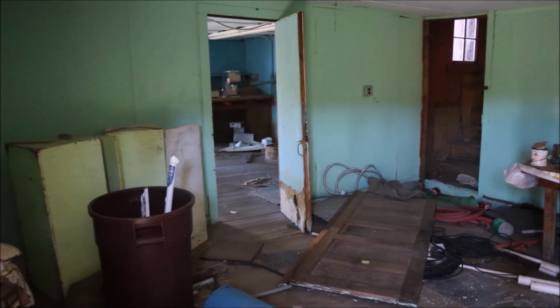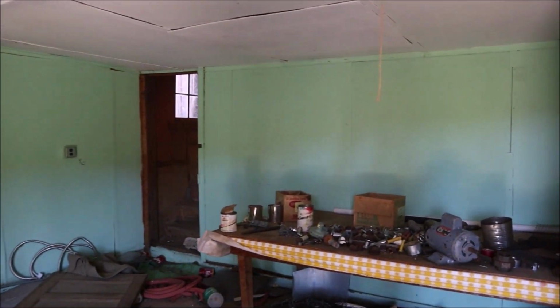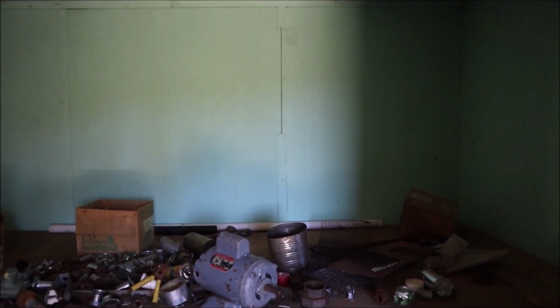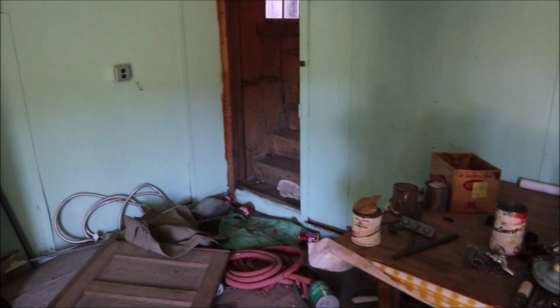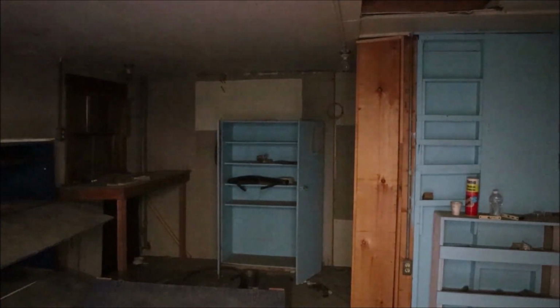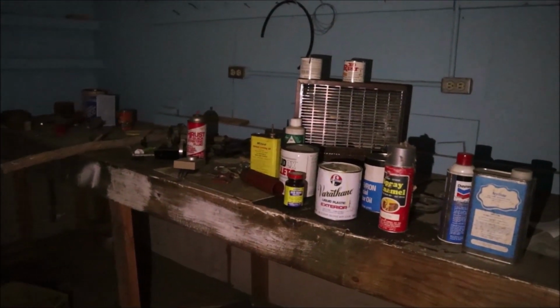Just tons of equipment left behind. Some barrels. Actually going to need my flashlight for some of these rooms, such as this one. This is dark. Actually, the camera sees it just fine. I'm just going to look through the camera because for me this is completely pitch black. But when I look through the camera, I could actually see everything.